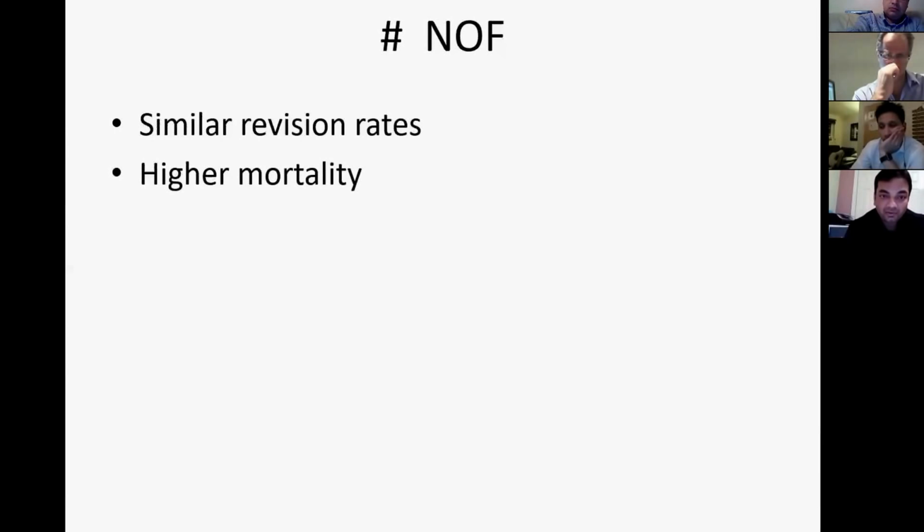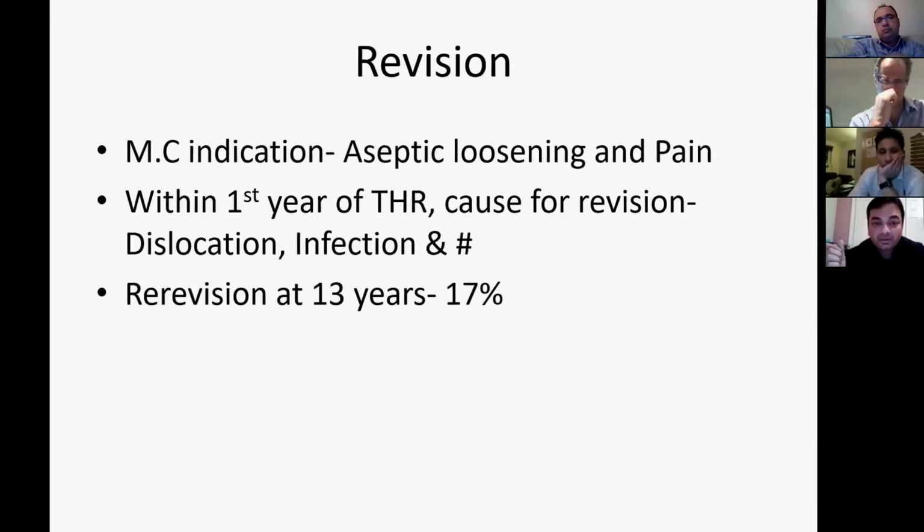So the most common indication is aseptic loosening and pain. That's if you have a total hip replacement after a fractured femur. Within the first year of THR, the cause of revision is usually dislocation and infection and fracture. In the long run, it's usually loosening and infection. If you have to do a revision, the re-revision rate for 13 years is about 17%, which is quite significant.